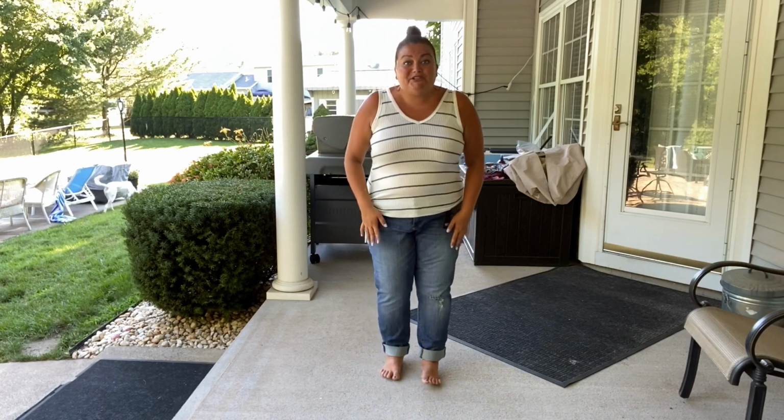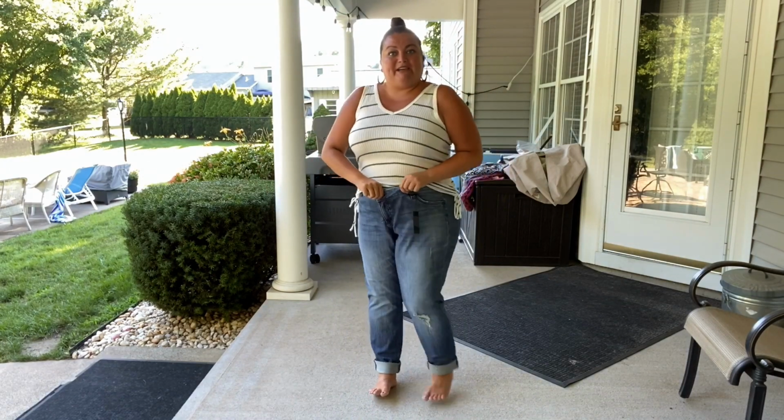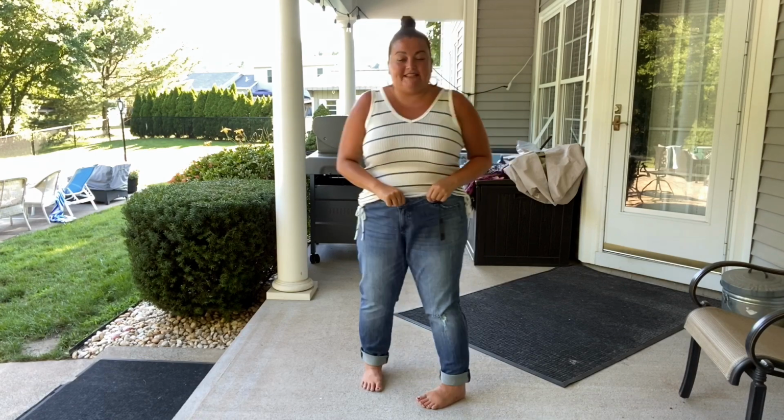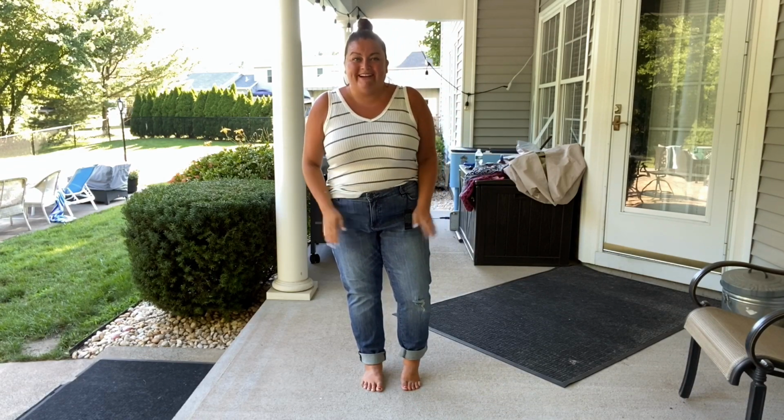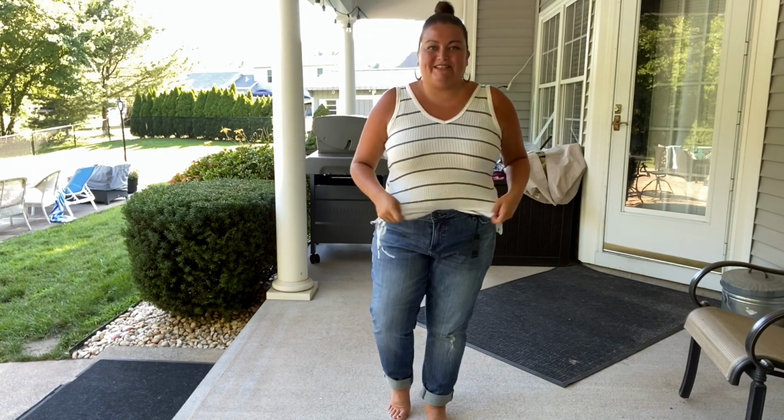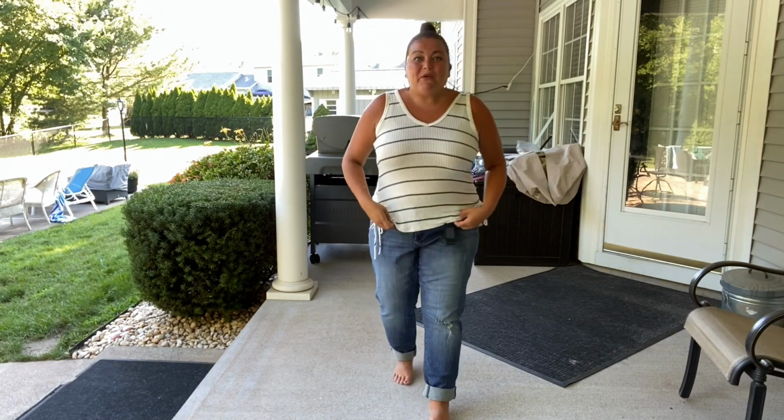All right, so I do like these, but I just feel like they're a bit baggy. I don't know if they're too big. So they're more of a high waist. I can pull them. So I think that's probably a bad sign. I didn't have to unzip them and unbutton them to put them on or take them off. So that means I probably should size down if I were to keep them. What do you think about them?